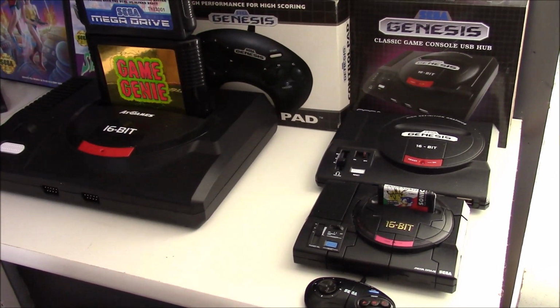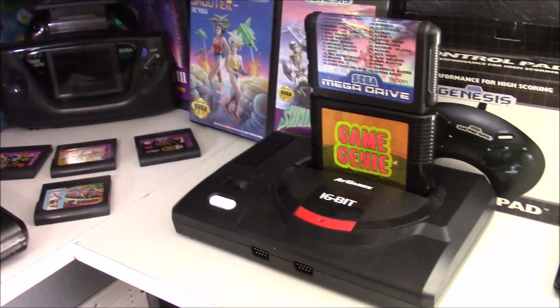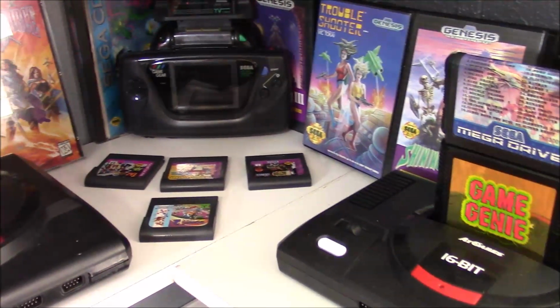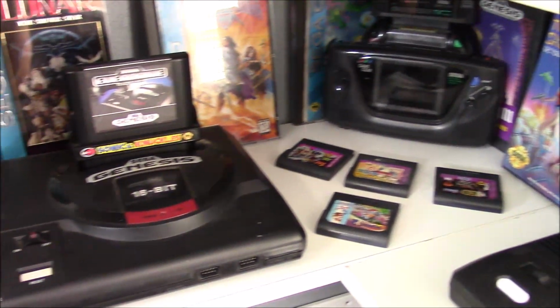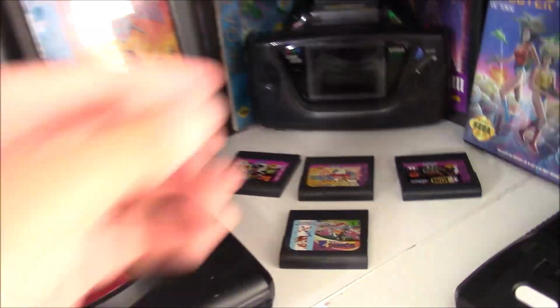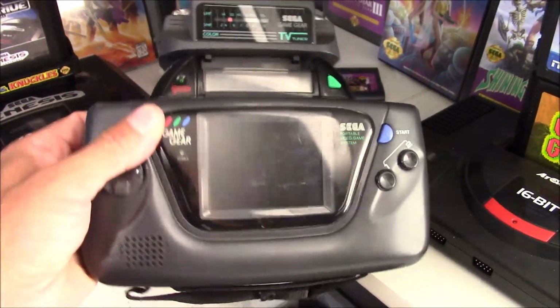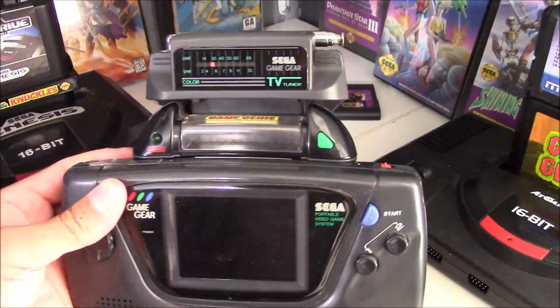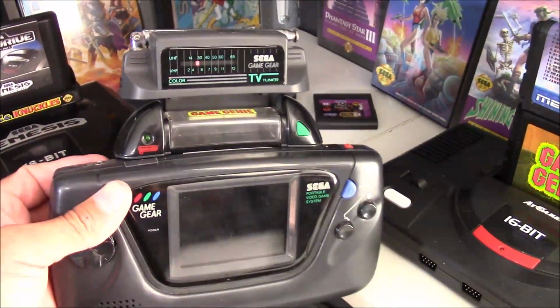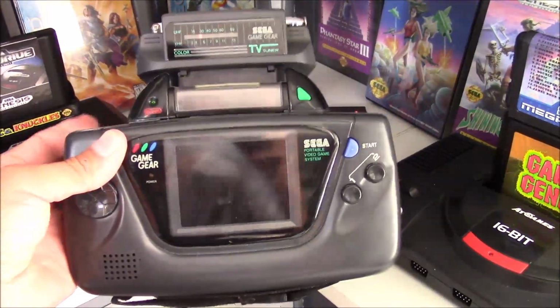And here's a couple different Sega Genesis miniatures, and that front one is actually a Transformer, and I've done a special mod for that, and I will be doing a video about that. And here's a look at the original Sega Genesis Model 1 with an EverDrive cartridge so I can play pretty much every game. Here's my Game Gear that's double stacked with Game Genie and a TV tuner on top, and I've done a special mod for this too. I've actually turned it into a smart TV where I can watch Hulu and Netflix on this. And that's another thing I will be releasing a video about.